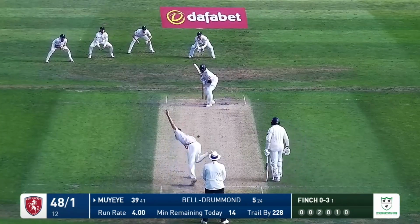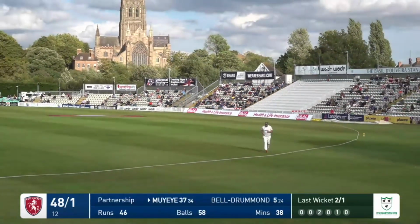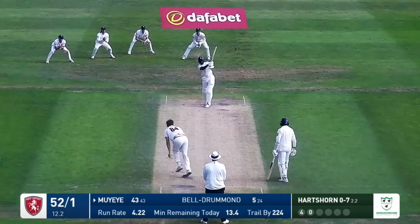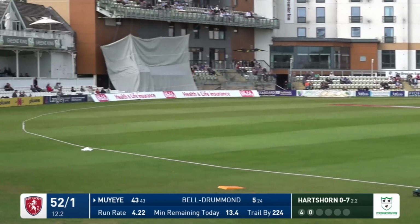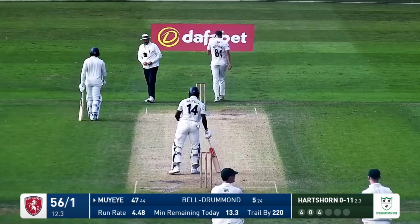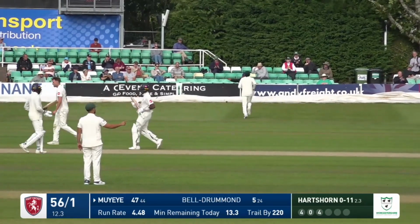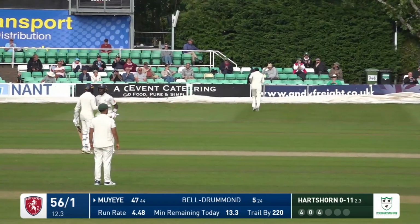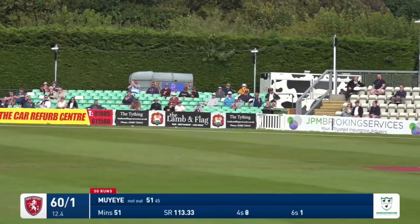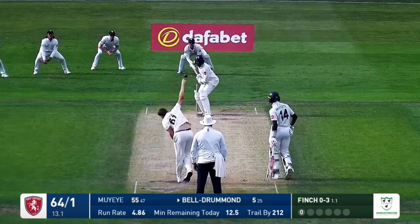Hartshorne beginning his 3rd over as short, and Muyeye again, that pick up off his hip, this time 1 bounce for 4. He's got to 43 here, and this time he's taken a back of a length delivery over mid-on's head for 1 bounce 4 down the ground. Hartshorne, and this time short and wide, and that is back foot drive, and this time flashes at a wide ball that goes down to 3rd for 4 more. It'll run down to 3rd man.